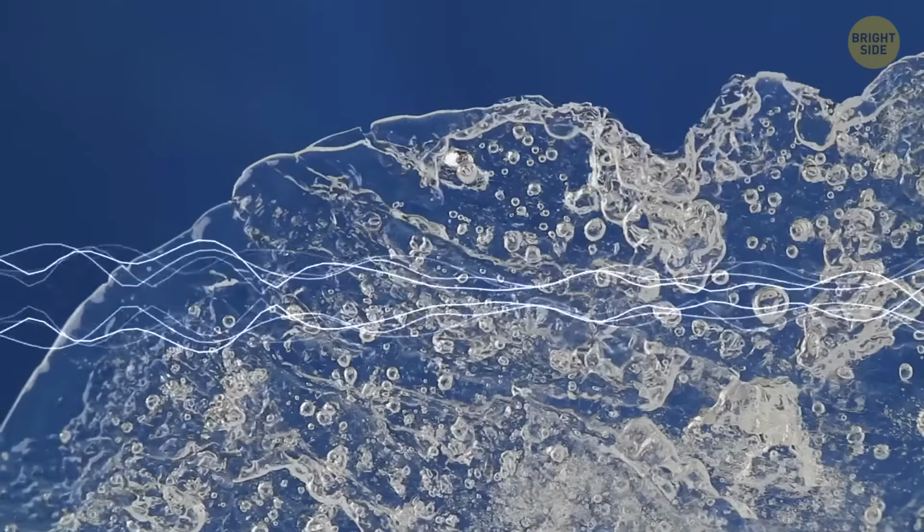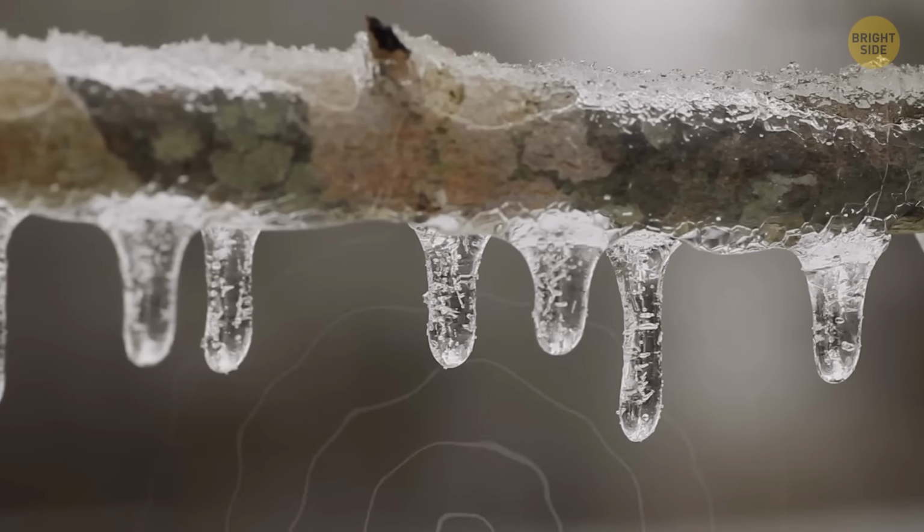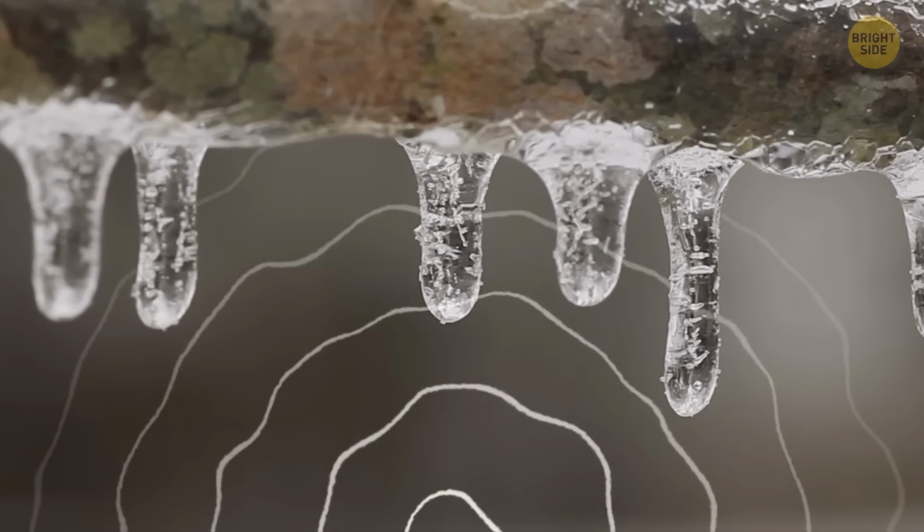Things change when it melts and refreezes. Then, the ice reflects sound waves. As a result, sound travels further. Plus, it gets clearer.